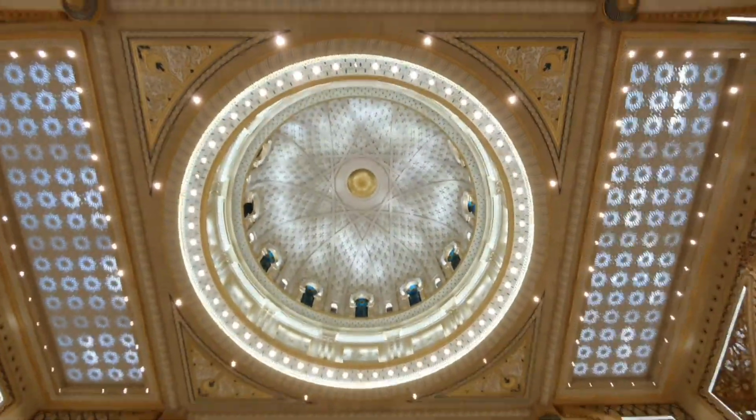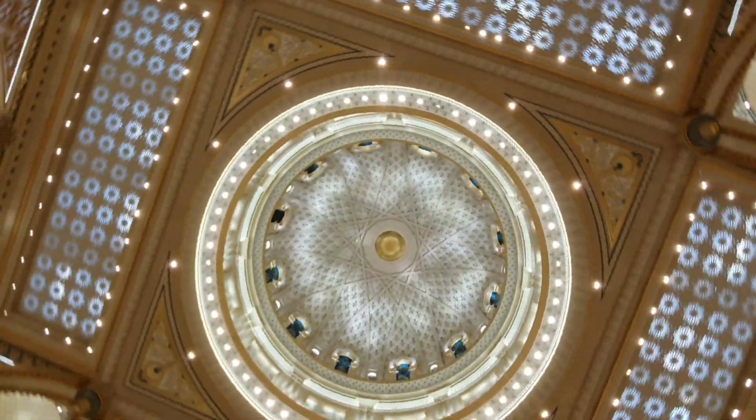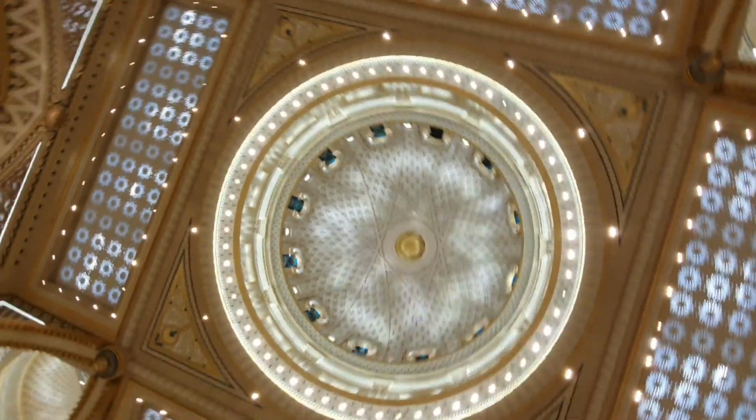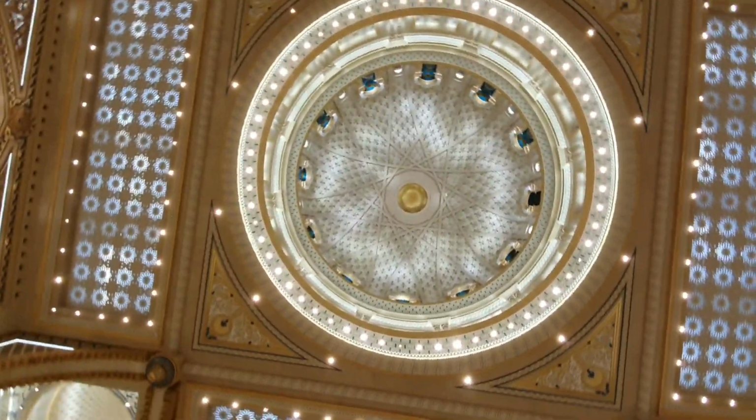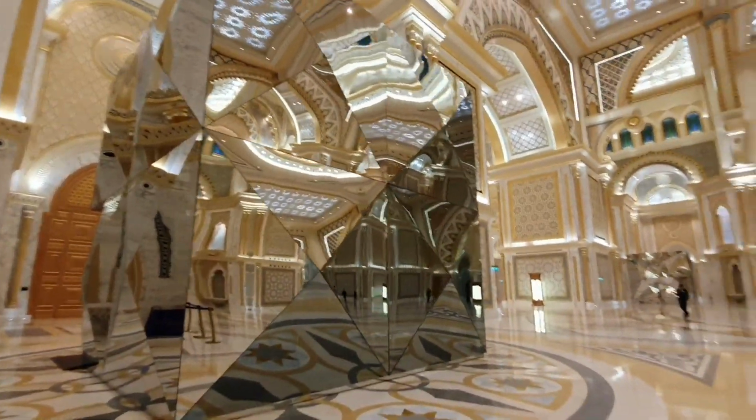So since we are starting, let's start from the first amazing thing, which is just right here. It's basically a resting area.